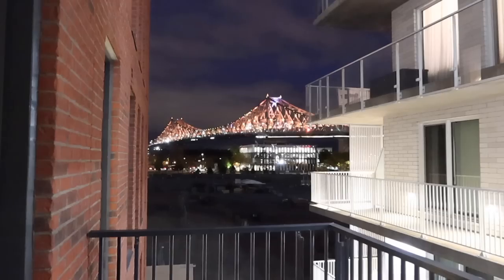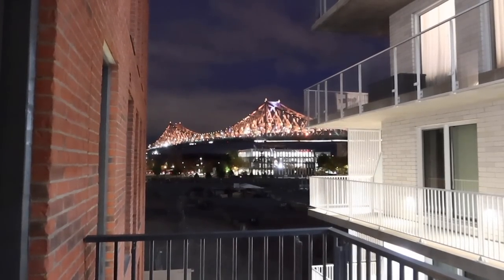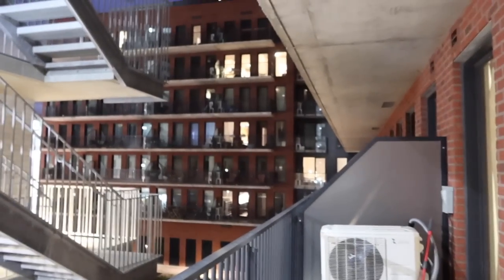I'm about to show you guys our view. A little bridge view. There's the bridge over there. On this side is just more condos.